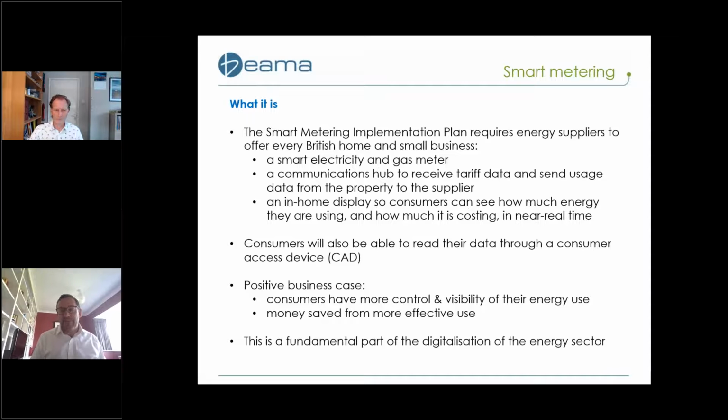What is also happening is those in-home displays are generally what we call CAD enabled, or you can connect to them via the internet with something called a consumer access device. In fact, you don't even need the in-home display. You can go direct with an app, although I recommend the in-home display for a variety of reasons, which if you want to know more, ask me about when there's questions. And this gives people an understanding of their energy that we haven't had for decades or centuries, even, since we were out chopping our own wood or collecting coal from the van that went past with a coal cellar or something.